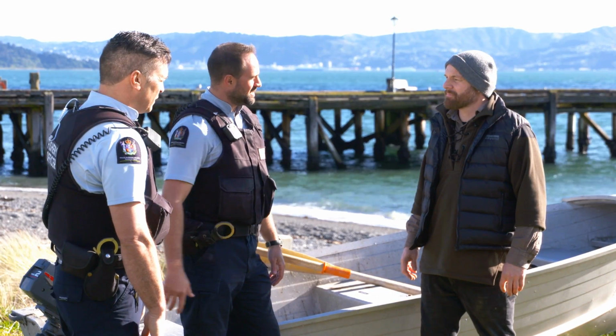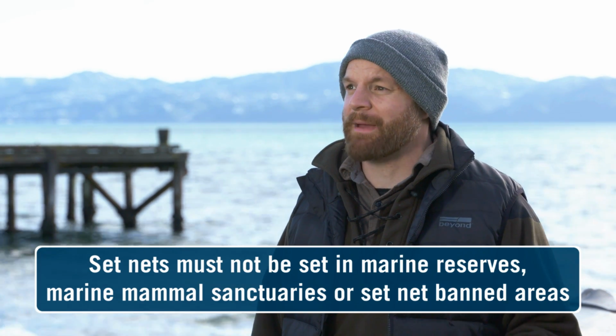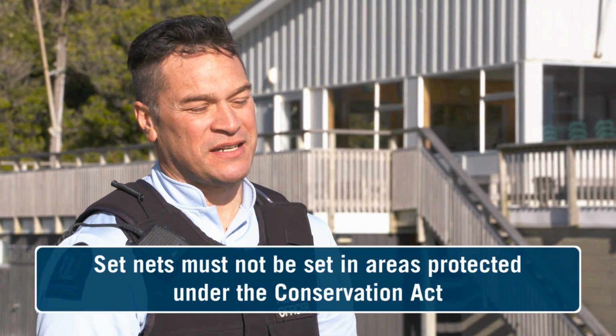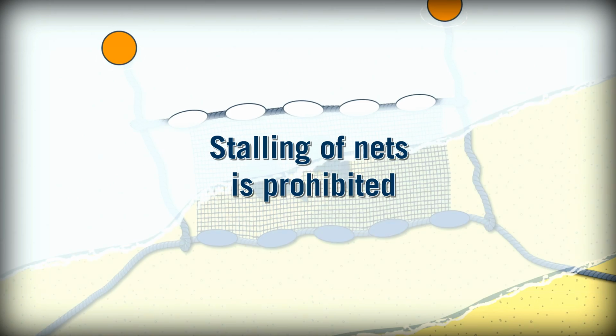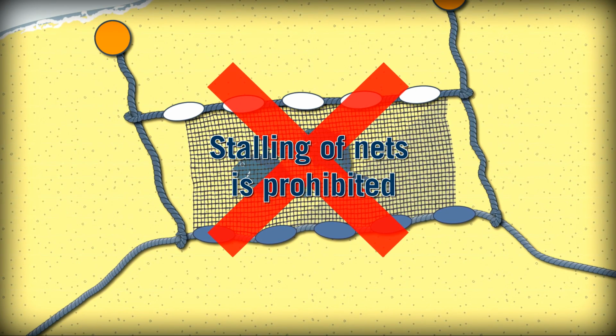So where do you want to set your net? Well, I know I'm not allowed to set nets in marine reserves or marine mammal sanctuaries or in set net banned areas. That's correct. Also, you can't set nets in areas that are protected under the Conservation Act. Right, and I know I can't stall nets. True. Nets must not be used in such a way that fish become stranded due to the falling tide.